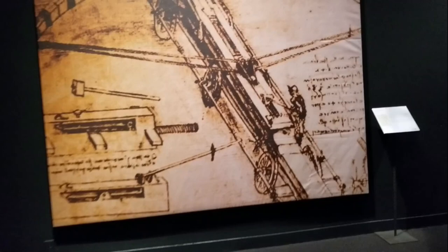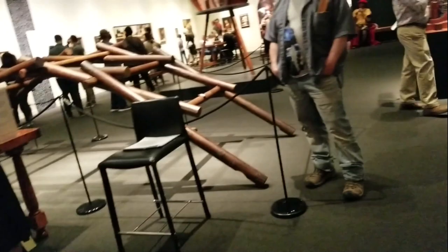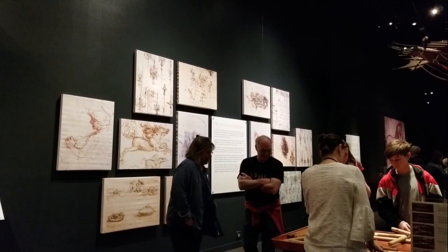Let's see here. It's a parachute. Oh, this is a parachute. But this one, it's a parachute. This is a parachute. There's some more paintings there and sketches.